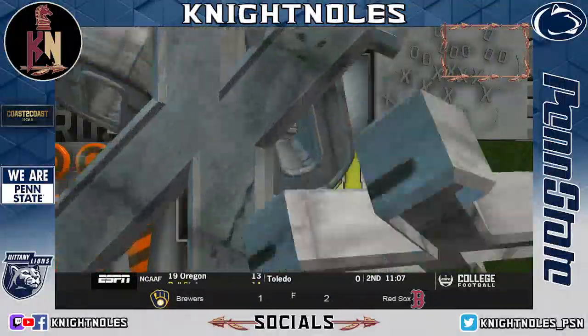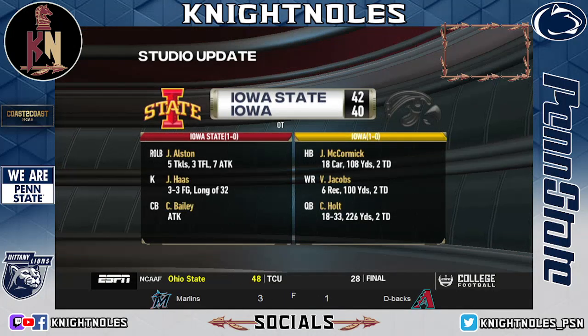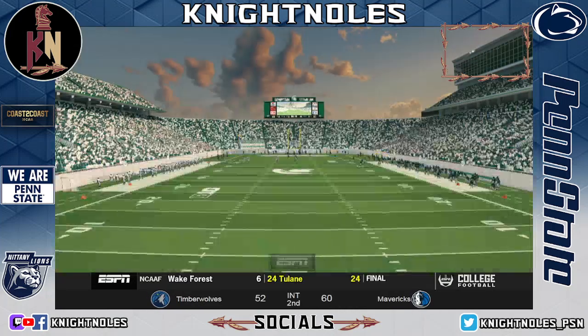Here's Reese Davis. Reese. Iowa and Iowa State hook up in the battle for the Cy-Hawk Trophy. One word to describe this rivalry: nasty.